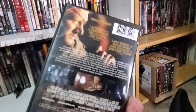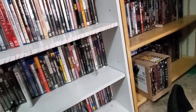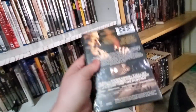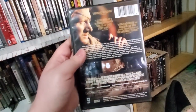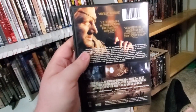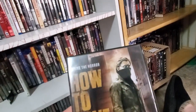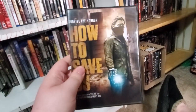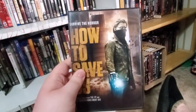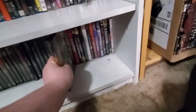How to Save Us. I got this movie in like the horror pack years ago, and people really hate this movie, but I actually really like it. I need to rewatch it, but I remember finding it a really interesting, super creepy, slow burn horror film that's basically about a guy traveling across a desolate wasteland in order to save his family. It's a very, very interesting film.